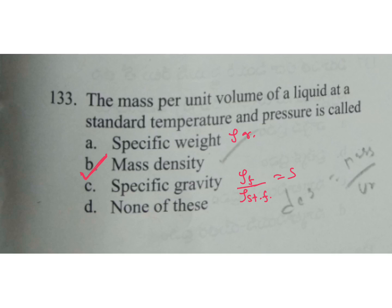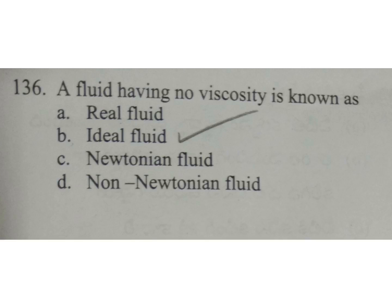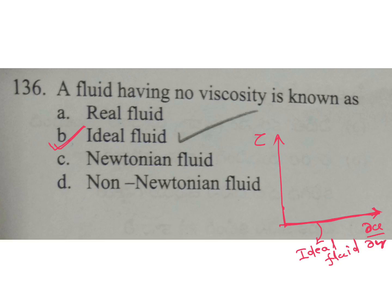A fluid having no viscosity is called: if you go through Newton's law of viscosity, in that graph you have to remember shear stress versus du by dy, the strain rate. So here zero shear stress, this line along the x axis, represents an ideal fluid. Here shear stress is zero, or viscosity is zero. So ideal fluid is the answer. A Newtonian fluid will come like this. It's a Newtonian fluid.